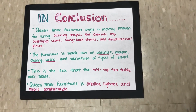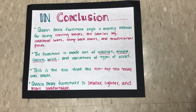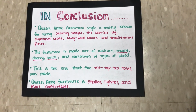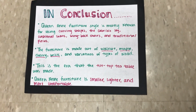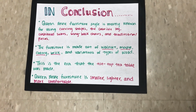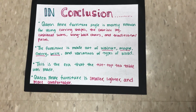In conclusion, Queen Anne furniture style is mostly known for using curved shapes, the cabriole leg, cushion seats, and wingback chairs, which made them very traditional pieces. The furniture is made out of walnut, maple, cherry, brick, and other variations. This is the era that the tilt-top tea table was made. Queen Anne furniture is smaller, lighter, and more comfortable.